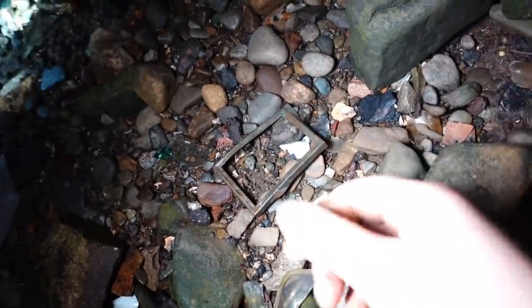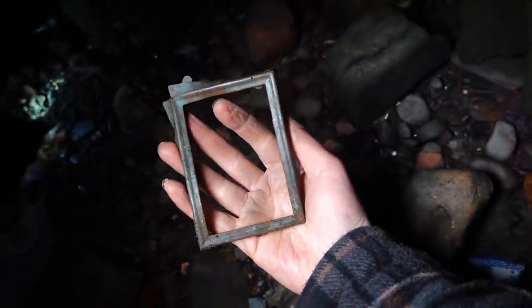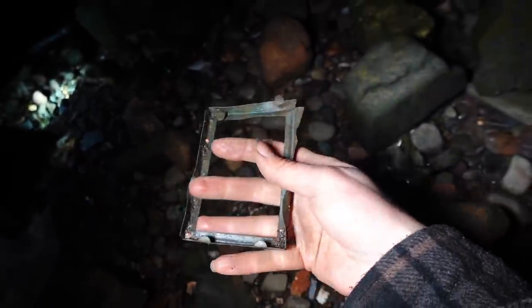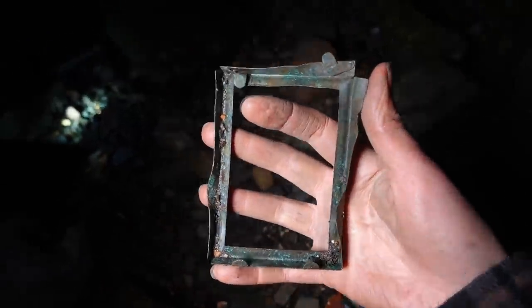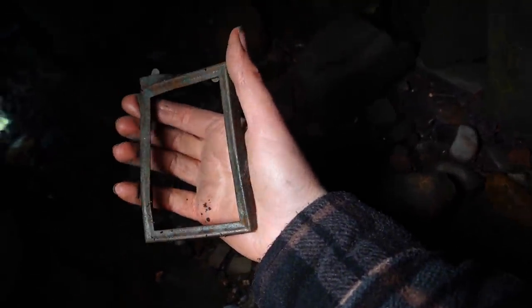Okay, so Mum's just spotted this beautiful, well, it's not beautiful right now, but this brass picture frame. How cool's that? We can use that. Maybe we could put a picture in it if we fix it up.